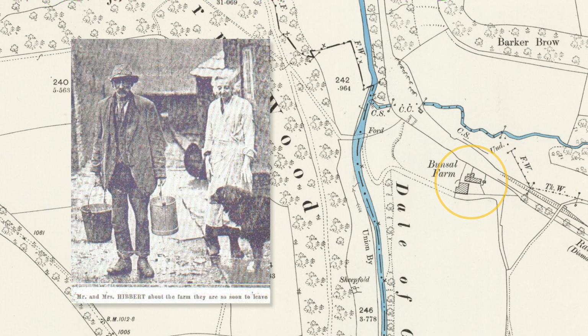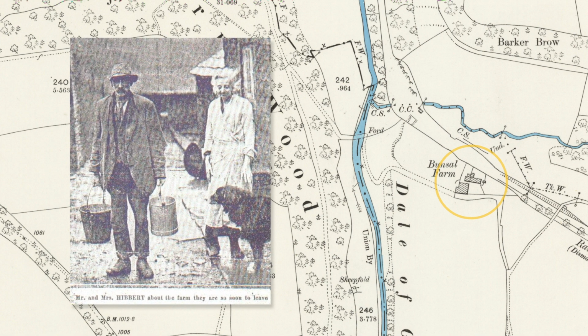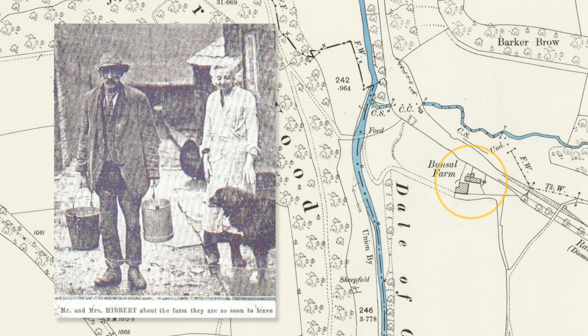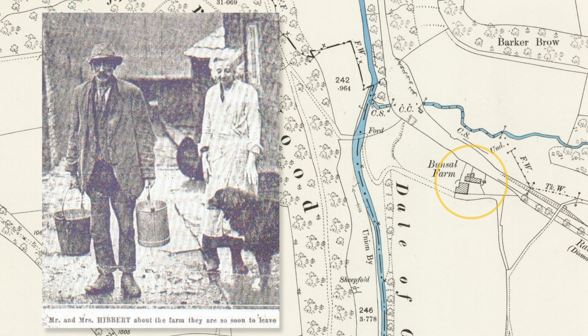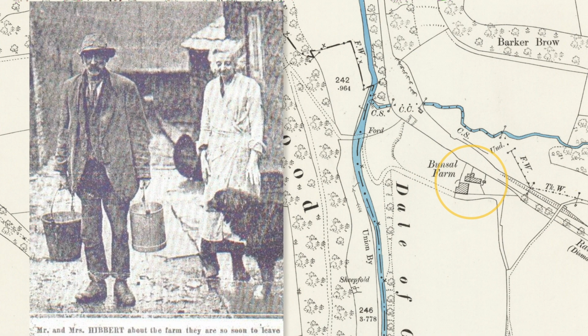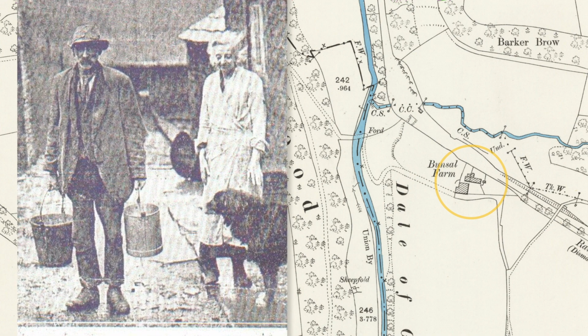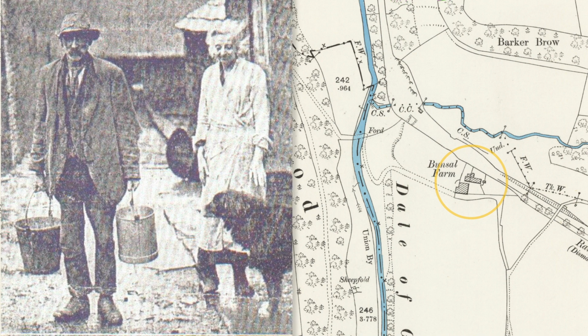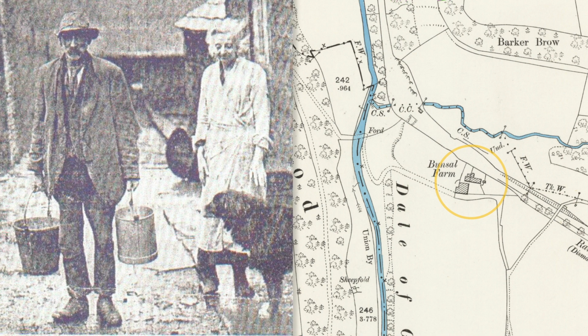"We can't stay here for much longer, that I know. 2 of my ewes were in the water last Sunday, and I'm feared for the young lambs. Besides, the corporation have said we must go, and there's no arguing with corporations. They aren't human folk. Corporations are like Providence. You can't set your hands or eyes on them."